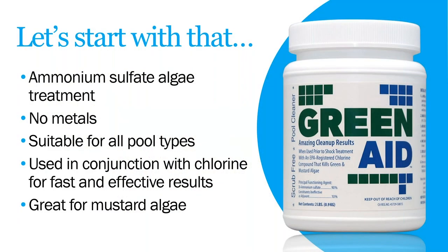So let's start with that for specialty chemicals. We have a product called GreenAide, and GreenAide is an amazing algae treatment product. It is quick, efficient, and very effective at getting rid of, killing all types of algae. Now, you use GreenAide in conjunction with an EPA registered sanitizer, so you're pairing it with chlorine.